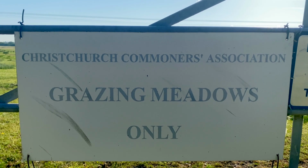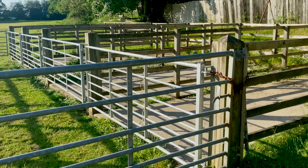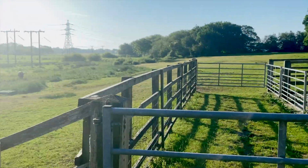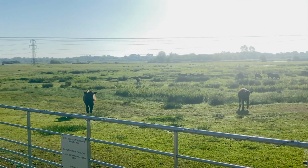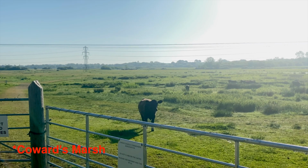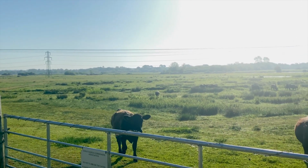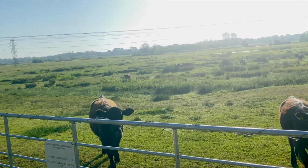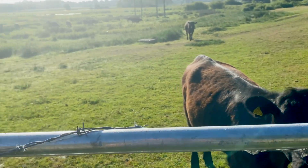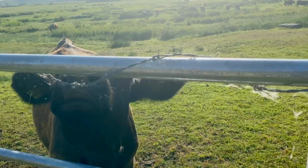You can tell that where we are is a lot more rural now as I just step off Marsh Lane to have a quick look at these animal holding pens here. And also, if I swing round to the left here, this is known as Coward's Common. And we've got some lovely livestock here. Morning, morning.